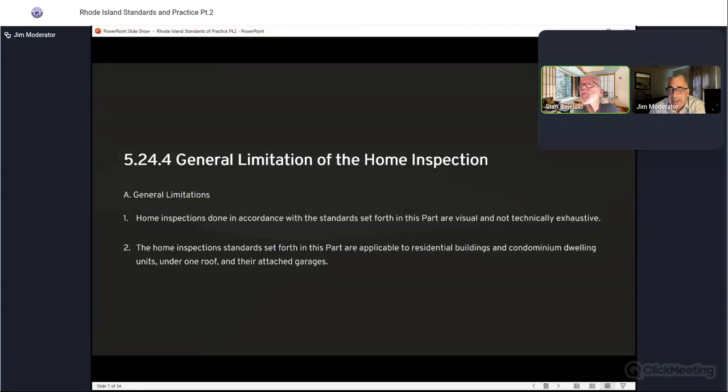I know in my contract that even though it says it's not technically exhaustive, it says I can do a technically exhaustive inspection, but it's going to cost more. That's going to be much more because then you're taking off outlet covers and going into the heating systems. I'm not going to be pulling off a cover on a heating system, but I might call in a heating contractor to do that. That's going to cost money. So you can do it, but you're going to have to charge for it. But this is the limitation here.